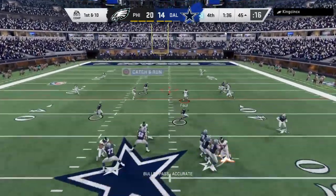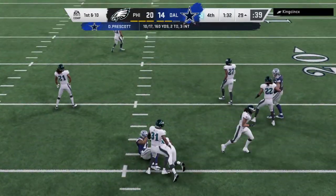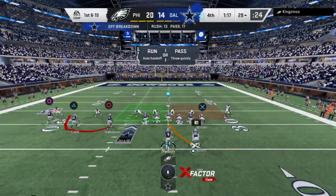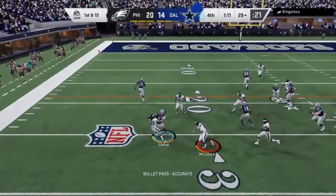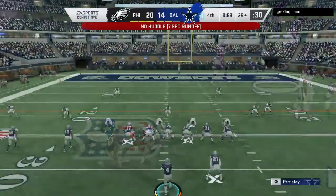Prescott to throw. He's going to find Gallup here, complete. And he's going to get this inside the 30. It's a gain of 16 and the Dallas first down. Quick throw, and it's caught by Gallup. That throw good for 4. It's second down.